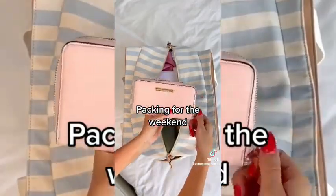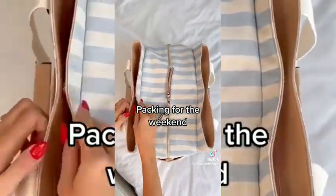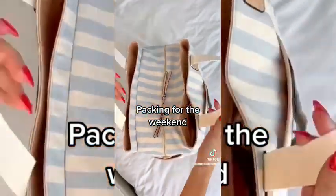And it can fit underneath your seat in front of you or overhead. And then I love these little swagger pockets on the side. They're perfect for bikinis or cosmetics. And then you've got extra storage on either side.